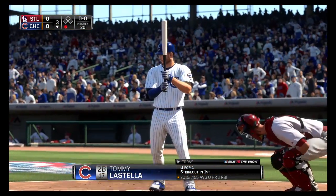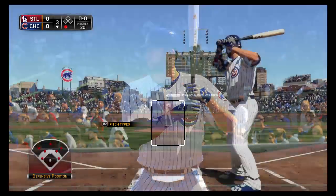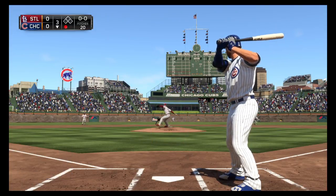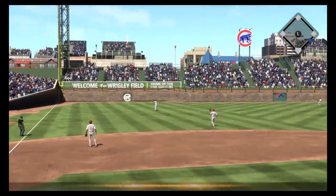Tommy La Stella will stand in here. He was set down on strikes to start the home first. First pitch coming. And a fastball here as he rides it the other way into left. A base hit.